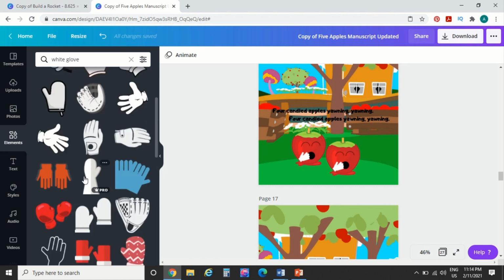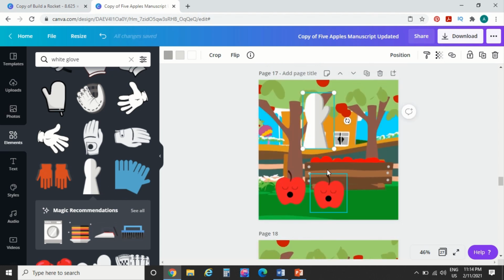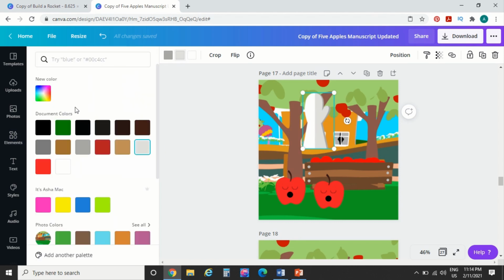I kind of like this mitten, but as you can see, oops, still on the wrong page. As you can see, once again, it's got the shading here. I want the whole glove to be white. So we're going to go over here and turn the whole glove white. Ooh, I don't like that shading. I wish I could get rid of that part. But it's just going to be a fat glove.